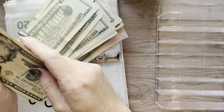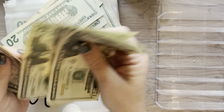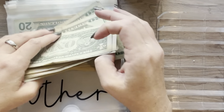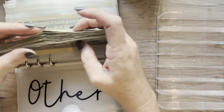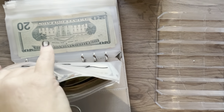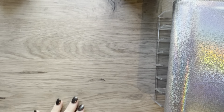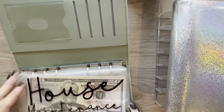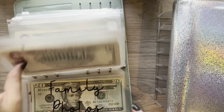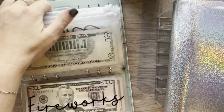So $1,099. Is that right? 20, 40, 60, 80, 85, 90, 95. Yes. $1,099 is in this envelope to put towards debt, which I am super excited about. So that is going to be added. So almost $1,100 in there, but we're also going to take out this one, this one, this one, this one, this one, this one, and this one. So all that money will be going towards it as well.